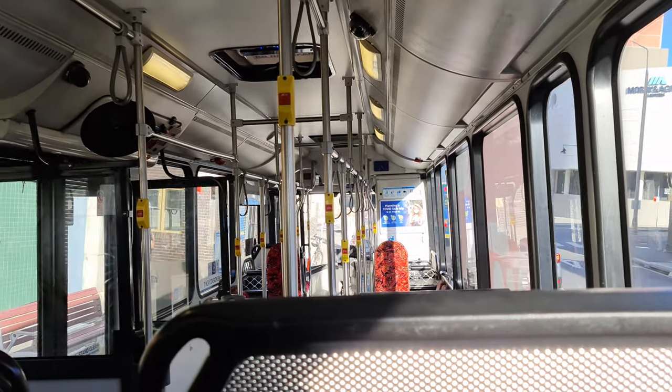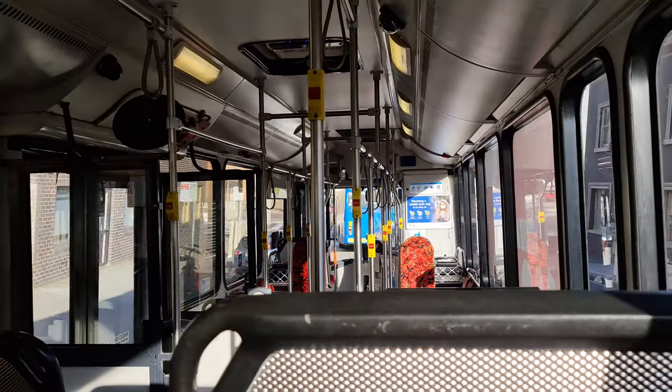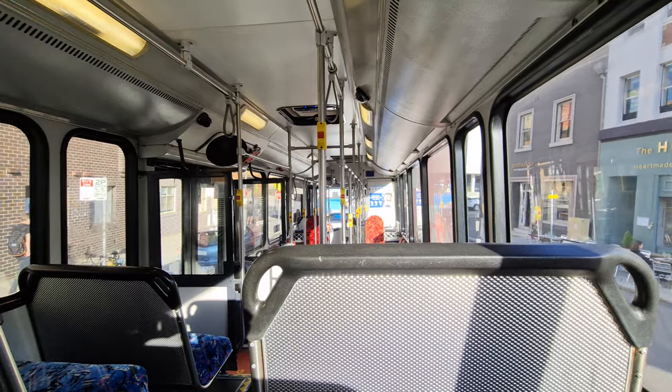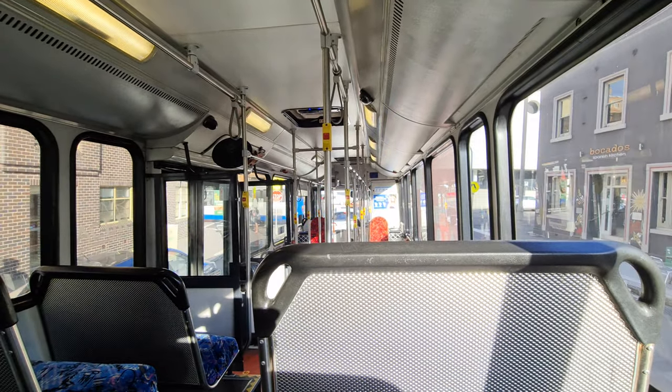It's important to remember that these buses are now getting on in years, with even the newest of Newcastle CB60 bodied Volvos being 16 years old. So a little bit of wear and tear is to be expected.